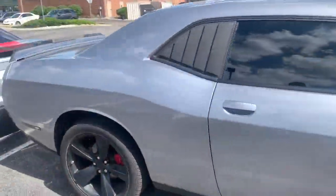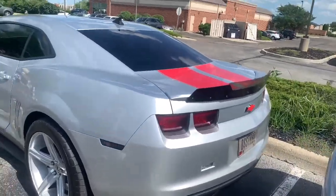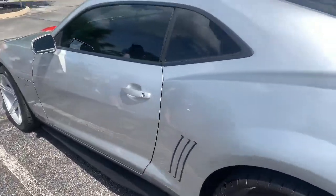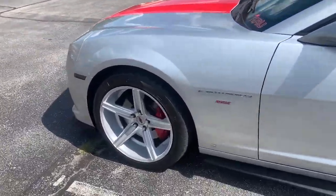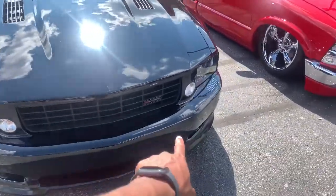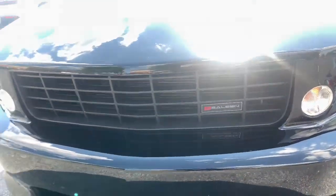Got a Challenger RT Hemi right here. And that gray, and then right back we got a Camaro SS. Looking good. I like the wheels on it. We have a Celine Mustang right here. Let's see what you guys can see. That Celine right there.